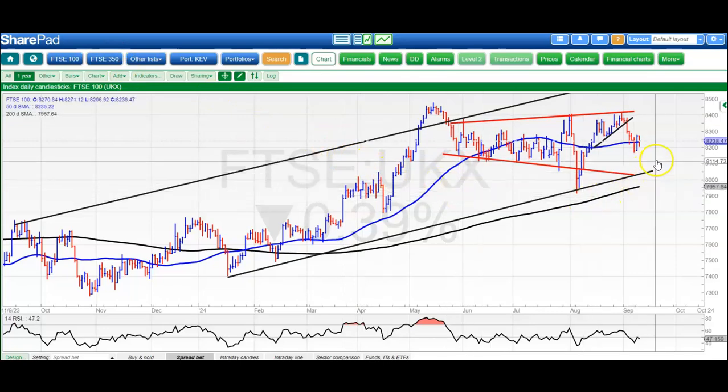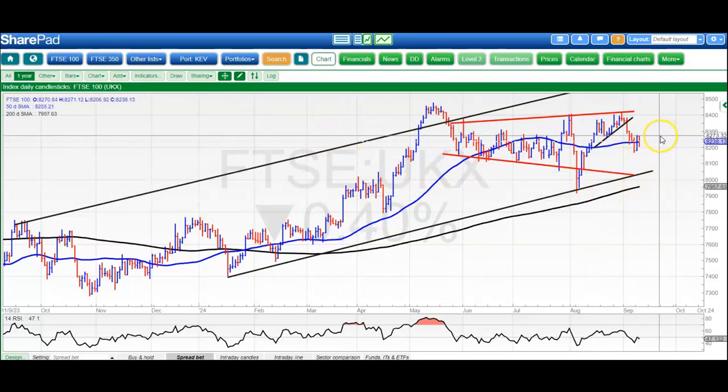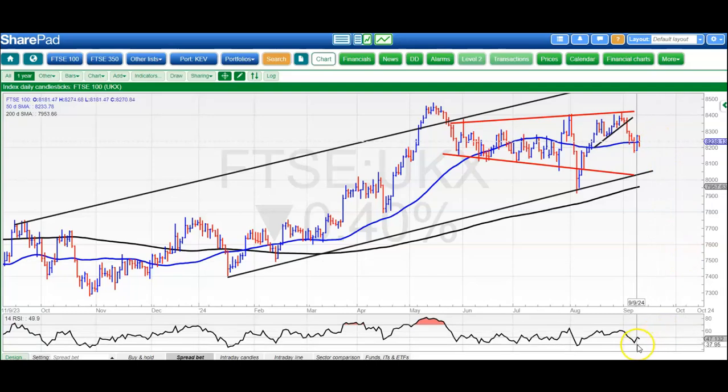Starting off with the FTSE 100, which is not looking great in the sense that we've managed to stall either side of the 50-day line around 82.30, and we've also got an RSI failure at neutral 50, which can be a leading indicator on the downside. So you would expect, while we're below recent resistance, intraday resistance around 82.75, that we will make fresh lows and maybe even hit the floor of that rising trend channel, now around 80.60.